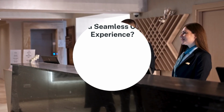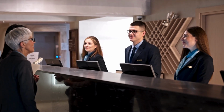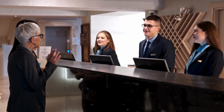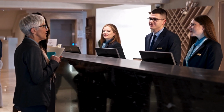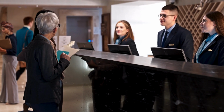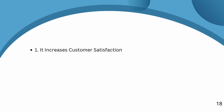You book through the hotel's mobile app and it automatically saves your preferences. When you arrive at the hotel, the receptionist welcomes you by name and already knows your room preference. After checkout, you receive a thank you email with a discount code for your next visit. At no point did you have to restart your journey or repeat yourself. Everything was connected, personalized, and effortless. That's a seamless customer experience. And that's what every business should aim for.